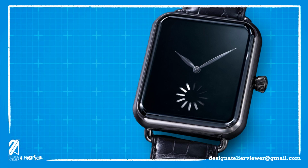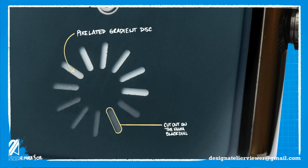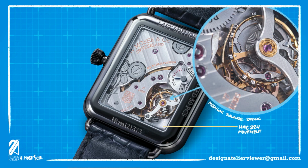This is an elegant way of incorporating a time-oriented digital aid on a truly time-only device, such as the Moser Swiss Alp. Moser was able to achieve this by having cutouts on the dial in the shape of the loading bars. Underneath these cutouts is a seconds disc that has a pixelated screen gradient, further giving the impression of a digital throbber. Further under the case is the HMC 324 movement that's designed for square cases with a modular balance spring that can be easily swapped out for servicing and repair.